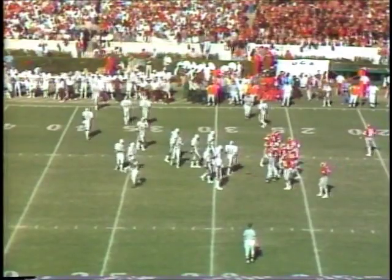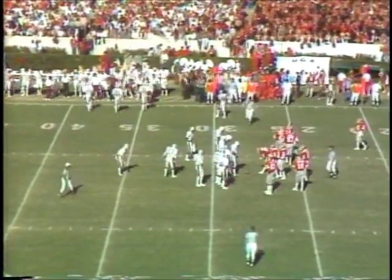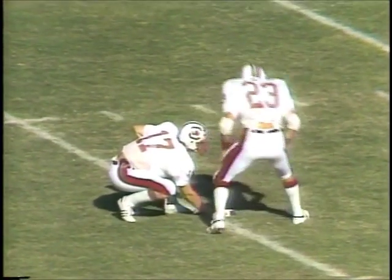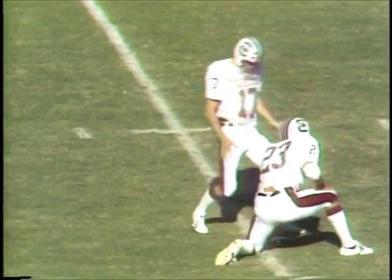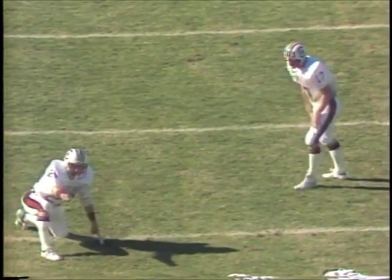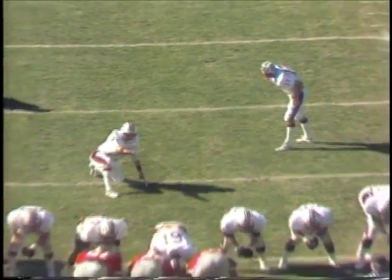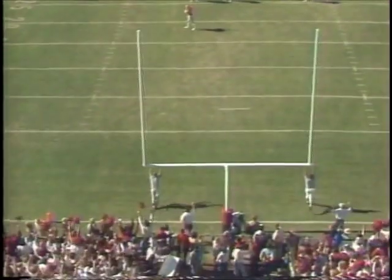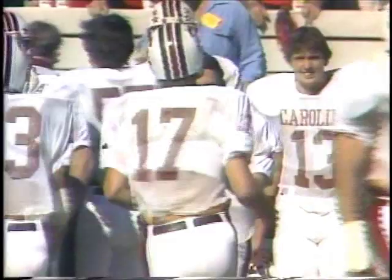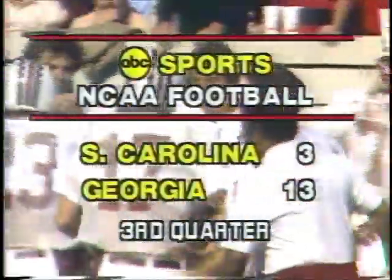Now Eddie Leffert is in, trying to put South Carolina on the scoreboard. This will be a 45-yard attempt. His longest field goal, 41 yards against Wichita State. Well, he's 1 for 1 from this distance. Snap and hold are good. With the wind, the kick is plenty long, and it's good. And the Gamecocks get on the scoreboard at 8:01 to go in the third quarter with a 45-yard field goal from Eddie Leffert.